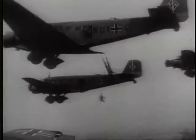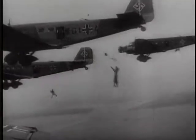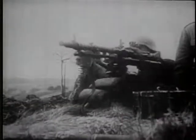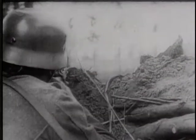Supported by Stukas, the German panzers bypassed the Maginot Line and forced their way through the Ardennes in less than 3 days. Considered impossible by Allied military experts. The Germans had achieved air superiority, which didn't only give their dive bombers a free range, but allowed them to bring reinforcements up to the front by plane, enabling them to secure areas overrun by their panzers.